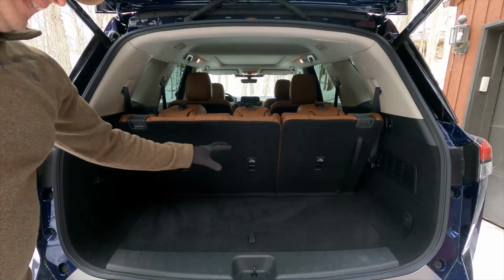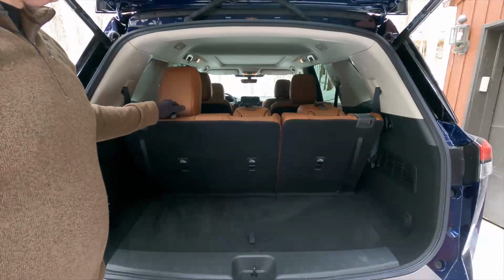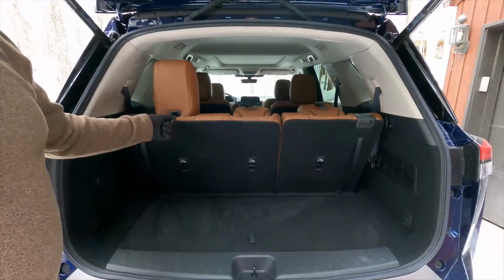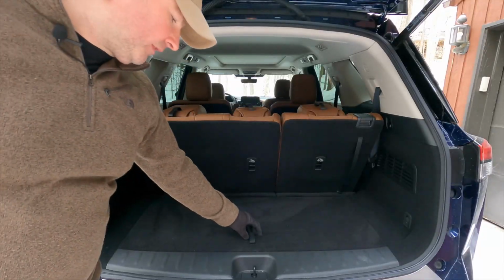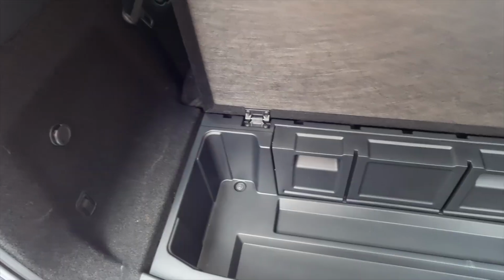Behind the third row, you get 17 cubic feet of storage, and as you can see, these headrests easily fold right here, they click in place. And underneath the floor, you also have some extra storage right here. Here, let me give you a closer look.